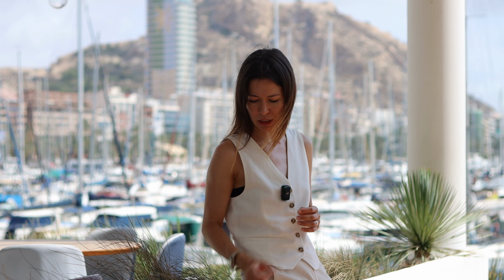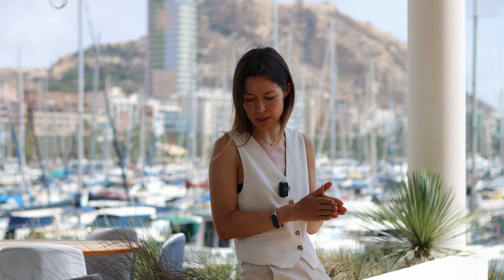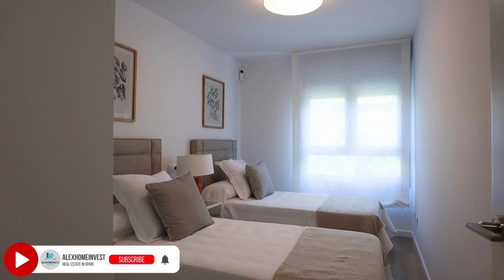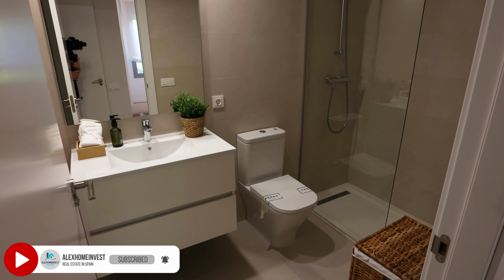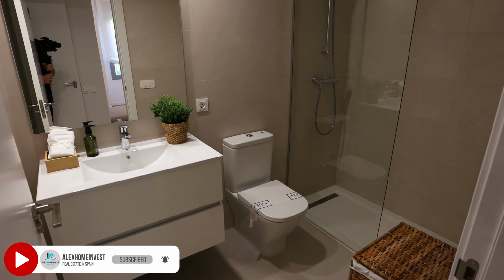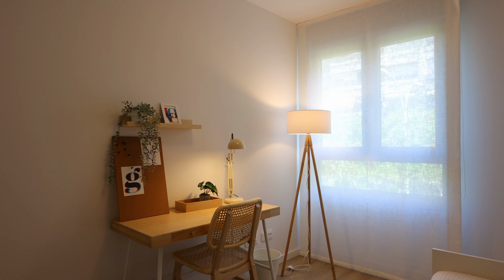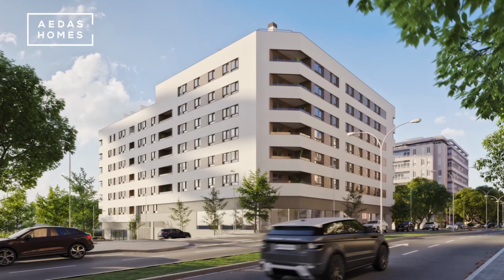Let me start with the prices. Our prices start at 350,000 and go up to 487,000 for the most expensive unit. If you are interested in any specific property, write to us, and we will not only send you the plan, but also organize a visit. And if you do not live here, we can arrange a video tour of the properties. And of course, the price of each unit includes its own underground parking space and storage room.